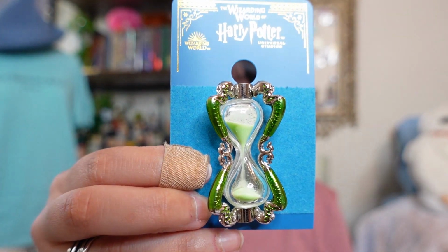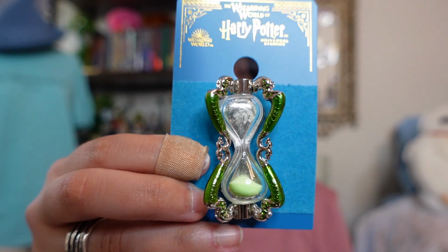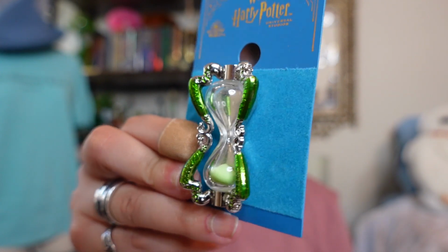And the last item in this box swap, the last pin that was included in this beautiful Daily Profit pouch is Professor Slughorn's hourglass. And look, the sand actually falls. This is really, really cool. The fact that it's dimensional, it's just stunning. It's absolutely stunning. I love this. As a Slytherin, of course, I love this.